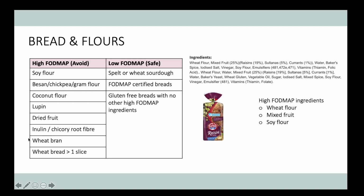Okay, great. So some of the high FODMAP ingredients that I pinpointed there: wheat flour, mixed fruit, and soy flour. As we've just discussed, the wheat flour and soy flour might be okay if you had one slice, but the mixed or the dried fruit is high FODMAP, so automatically this product becomes high FODMAP.